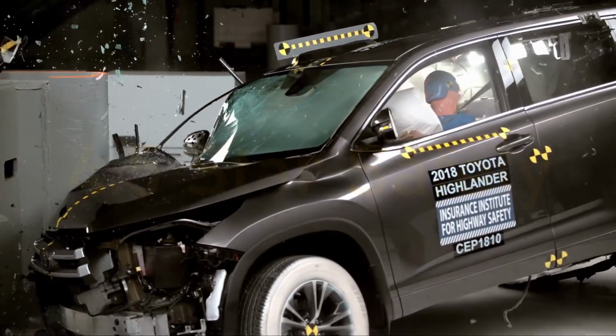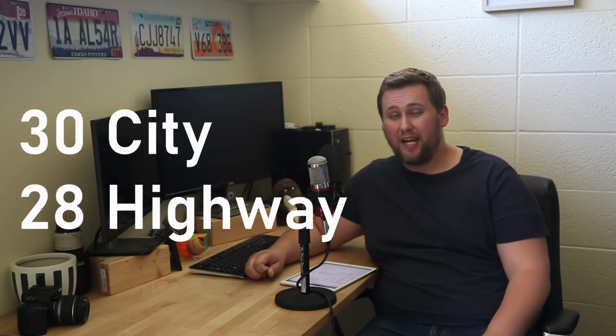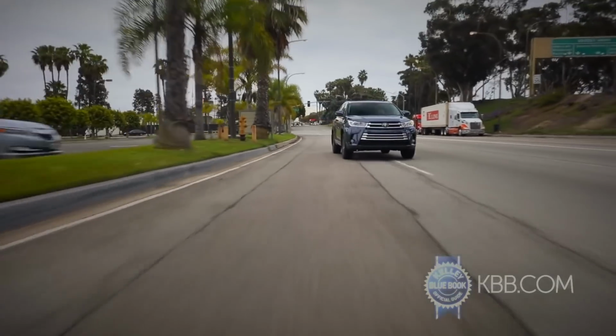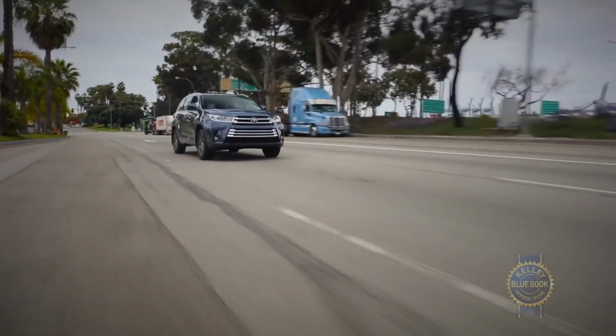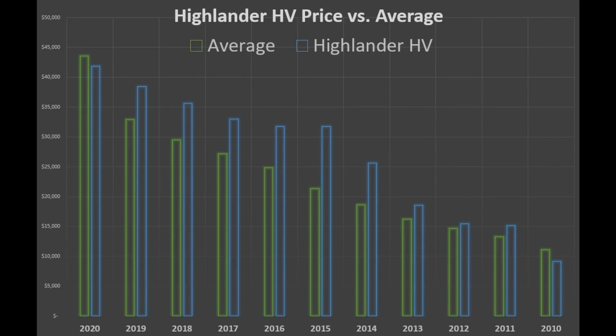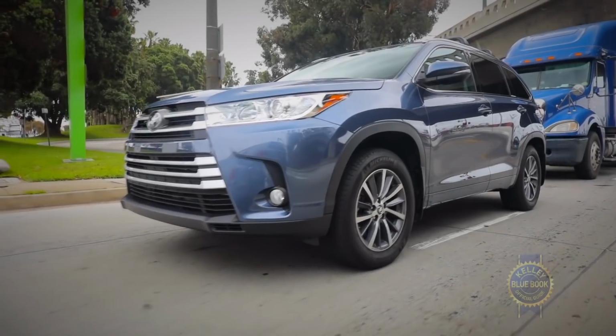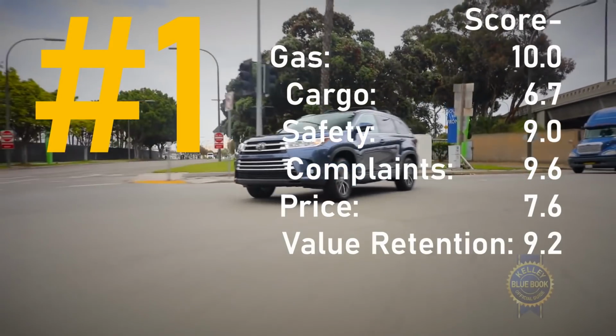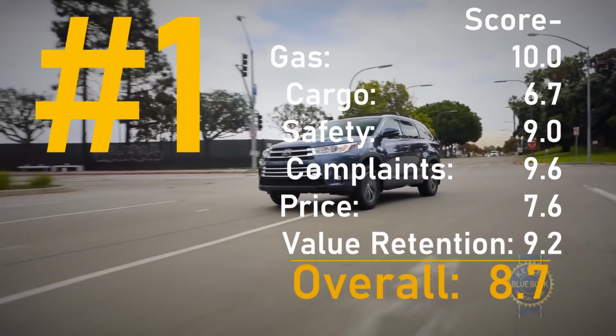Some of the advantages of the Highlander include the fact that it gets great gas mileage, especially the hybrid. Another great thing is the fact that the Highlander and the Pilot tend to hold their value more than the average SUV. The only disadvantages are the fact that cargo space can be pretty limited. With all the seats up, it has the least amount of cargo space. And the Highlander tends to cost more, costing about $5,000 more than the average SUV. The Toyota Highlander and Highlander Hybrid ranked number 1 in our top 5 and got an overall score of 8.7.